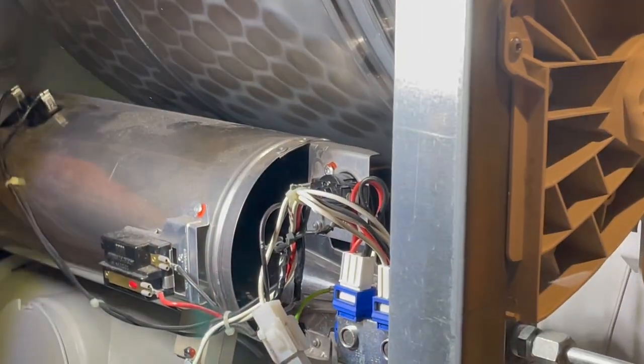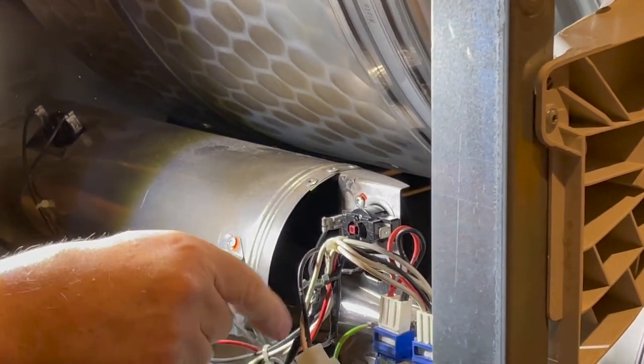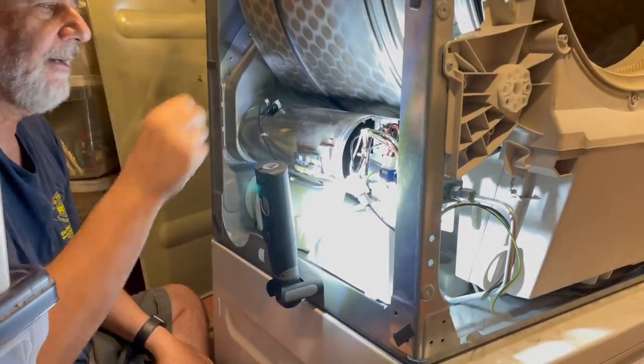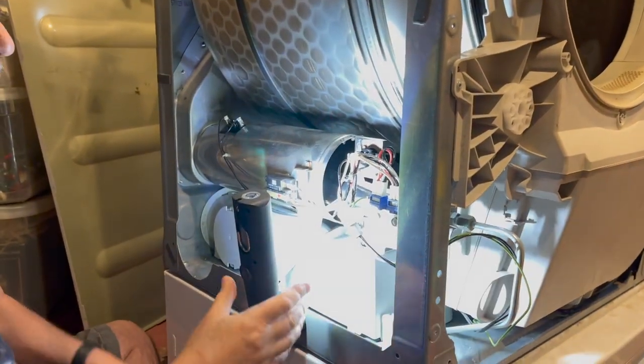Now you will notice I have some tape on this wire. All right, so these are back on. This is back on. Anyway, I taped this up from before.